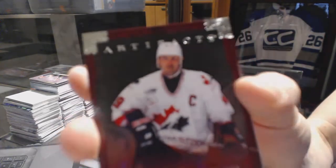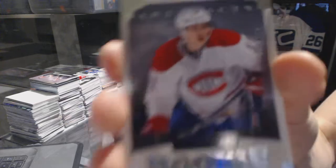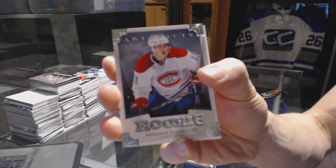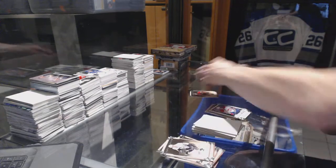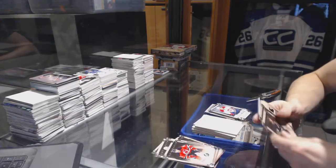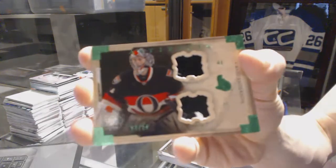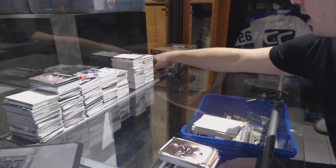Team Canada insert numbered to 999 for the Edmonton Oilers, Wayne Gretzky. Rookie numbered to 999 for the Montreal Canadiens, Brendan Gallagher. And we've got a horizontal jersey and two-color patch Emerald numbered to 24 for the Ottawa Senators, Craig Anderson. Craig Anderson to 24 for the Sens. Coming up next, Showcase and Trilogy.